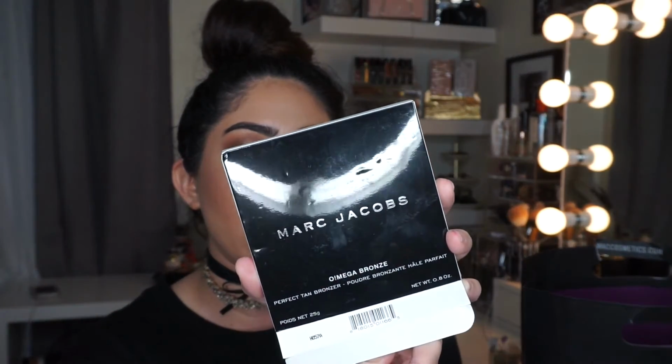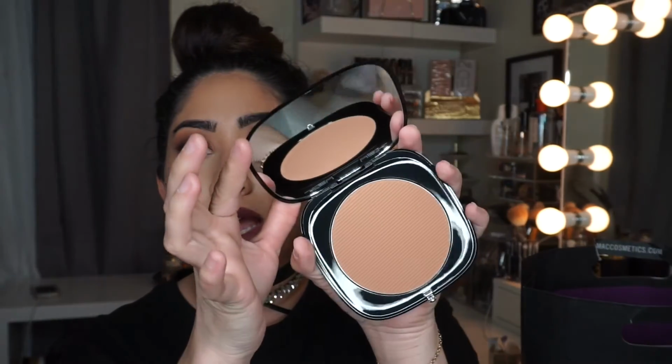So this was definitely a splurge because I really did not need another bronzer. This is a powdered bronzer and is the Marc Jacobs Omega bronzer, and this is the color 102 Tantric. But this is so beautiful, you guys. I did actually buy this because Jaclyn Hill mentioned it in her Sephora haul, and it looks so pretty. I was just super drawn to it, so I went ahead and bought it.